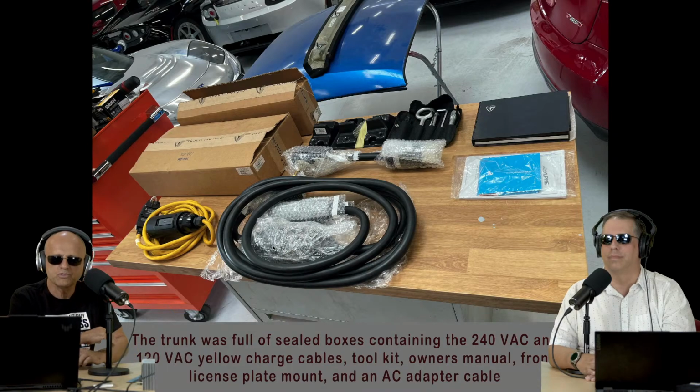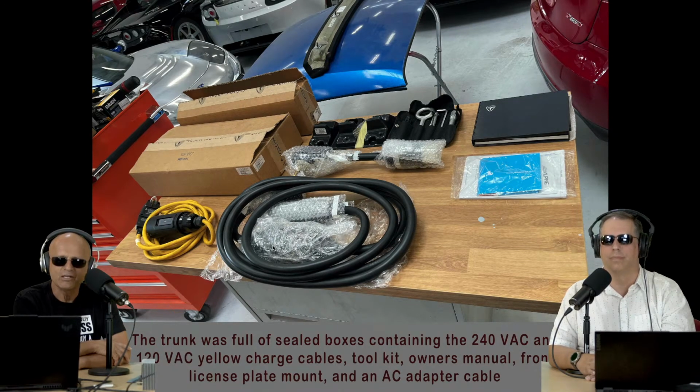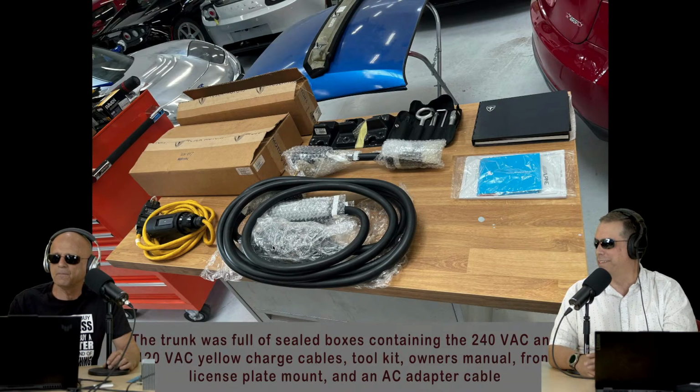What was also cool was that hardware kit that you see in the middle there toward the top. Everything was pristine, shiny, tin-plated, never used. And then the front license plate holder, which is next to the toolkit there. And then, of course, the yellow charge cable, which is quite common with the Tesla Roadster. You got to see one that's clean, actually.